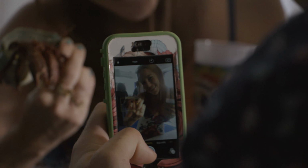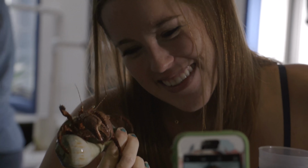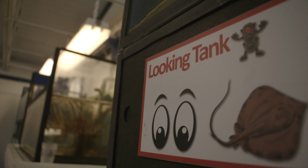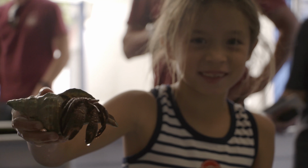You can't get anything more real than picking up a spider crab or a horseshoe crab or watching an eel swim across a tank. That's the really big asset of Gulf Specimen, is we're able to bring these creatures to the public.